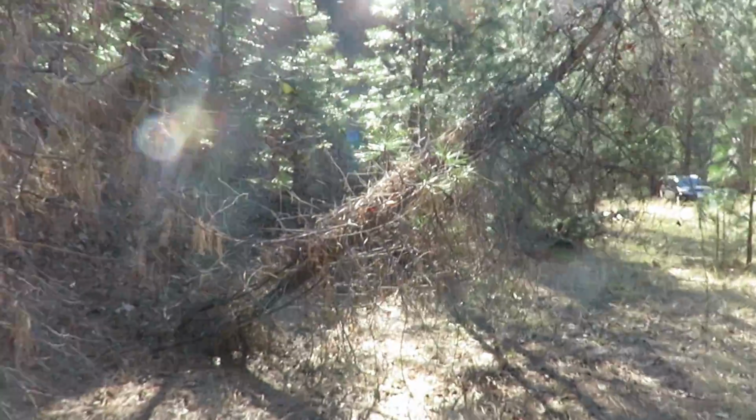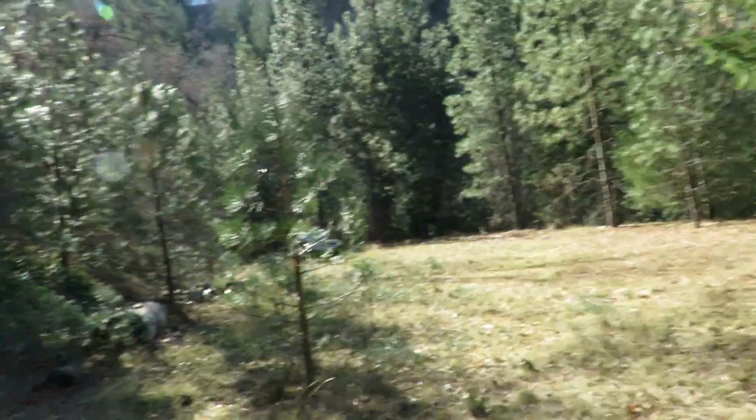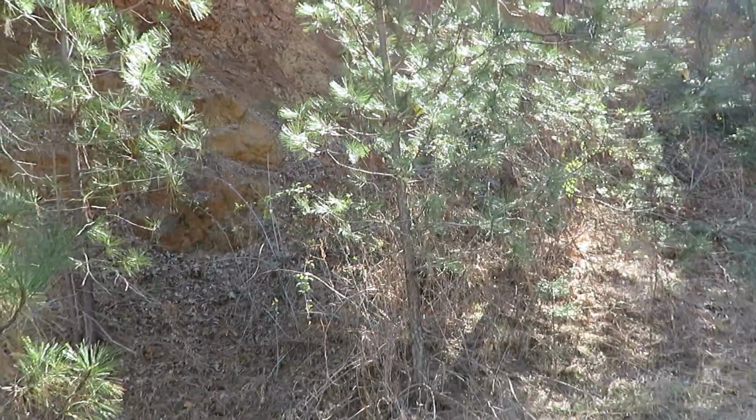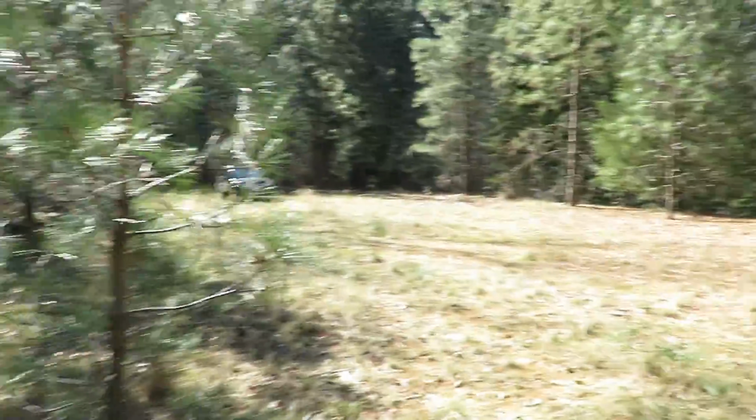Oops, walking into a berry bush. That was not super smart. Tidy up some of this stuff. It's going to look a heck of a lot better. Should come in here and limb up some of these trees. And so leave these against the bank here. Kind of firms it up.